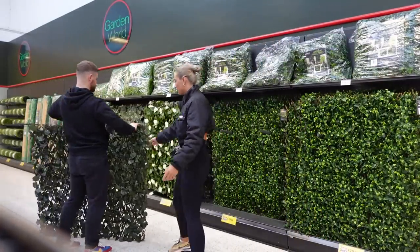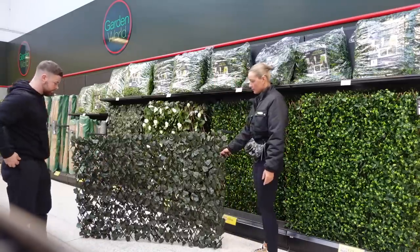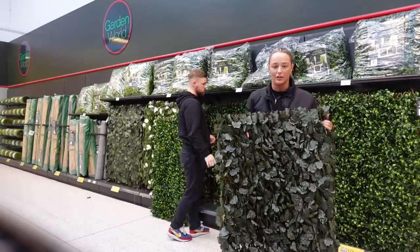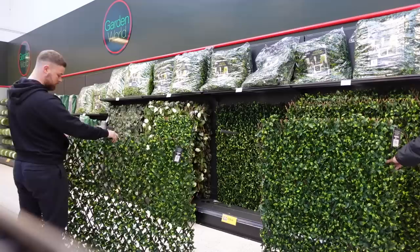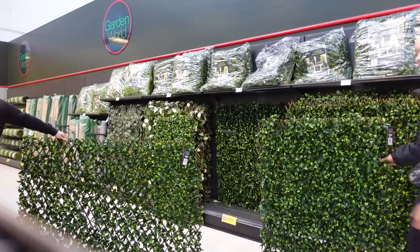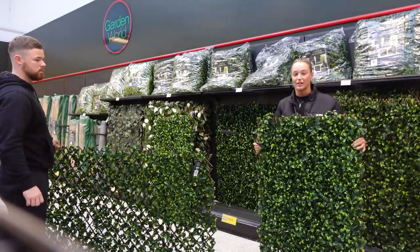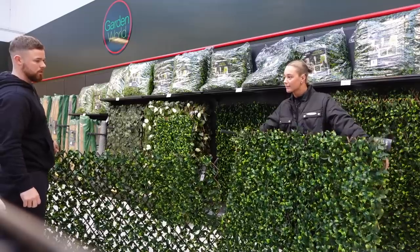What's the difference between laurel and maple? I think these are a way better solution than that thing that we've got at the back already. What do you reckon we'd have got? I reckon two of these, yeah. We could have got a trolley, really. I don't know how I'm going to carry all this. What's that one? Maple.